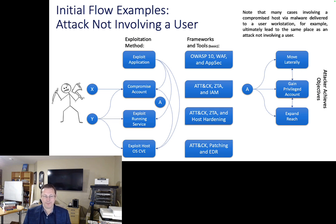Hey, if they exploit an application, there are some frameworks that tell us how to deal with web application security. OWASP Top 10, Open Web Application Security Project. You've got web application firewalls on the defensive side. And then you've got application security as a discipline: how to scan, how to fix, how to securely develop things. There's a really great author and podcaster in this space known as She Hacks Purple, Tanya Janca. She writes some great books in this space.